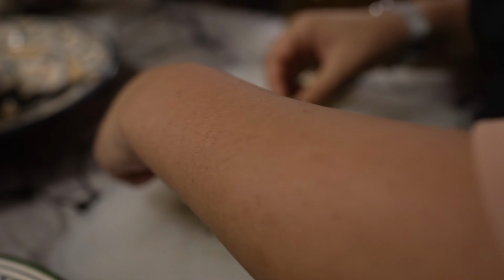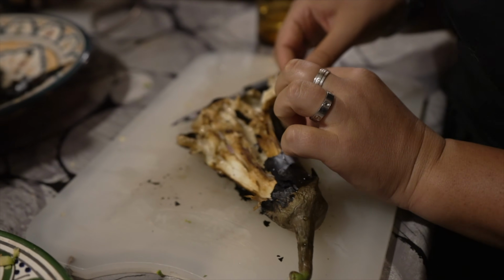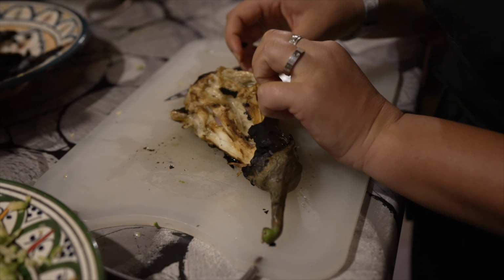So everyone now is cleaning the aubergines up because that is what gives it the ultimate taste right at the end. That gives it that mushy, smoky taste. And everyone is essentially dissecting aubergines, something I've never seen before, but obviously very famous here in Morocco.